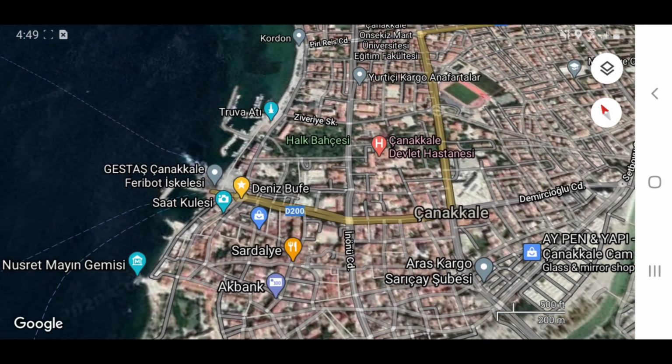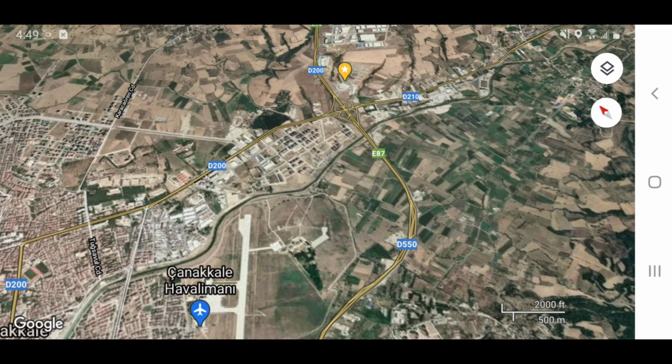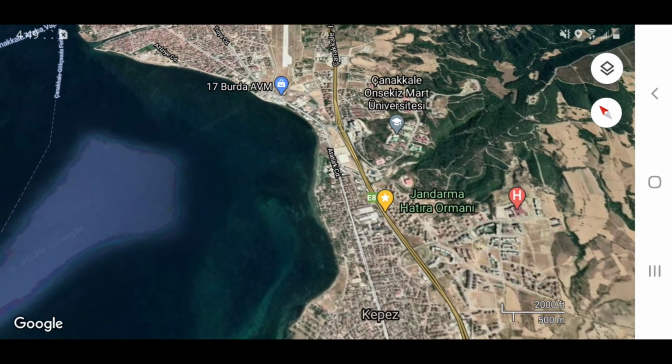So let me zoom out and then I'll show you where the bus terminal is. So just out of town a bit is this big four-way intersection. Let's see here. So that second star that I have there is the bus terminal. And then that bus is going to leave that terminal and head along the E87 here. And this point here is where it's actually going to pick us up.